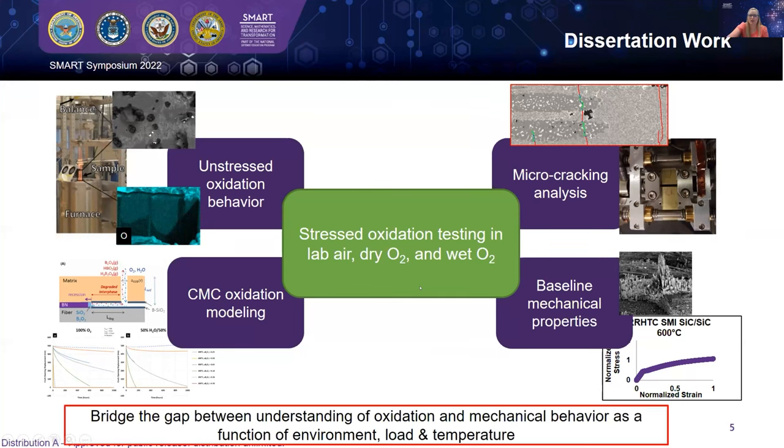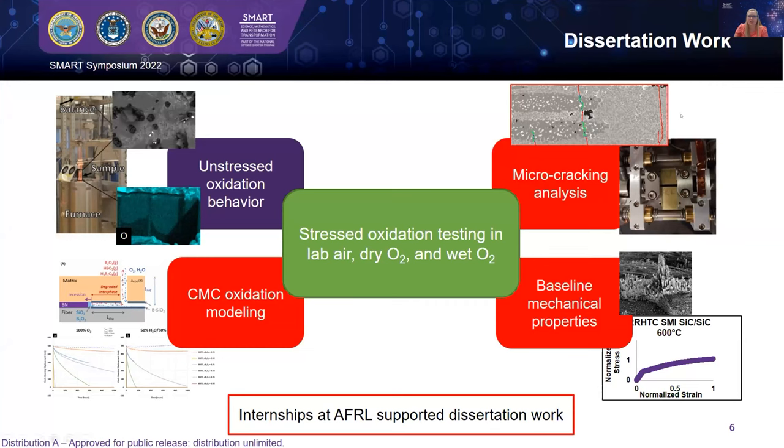So all this work was done to bridge the gap between the understanding of oxidation and mechanical behavior as a function of environment, load, and temperature. And I'd like to point out that these tasks that are in red, I was able to do at AFRL, and that really supported a lot of my dissertation work.